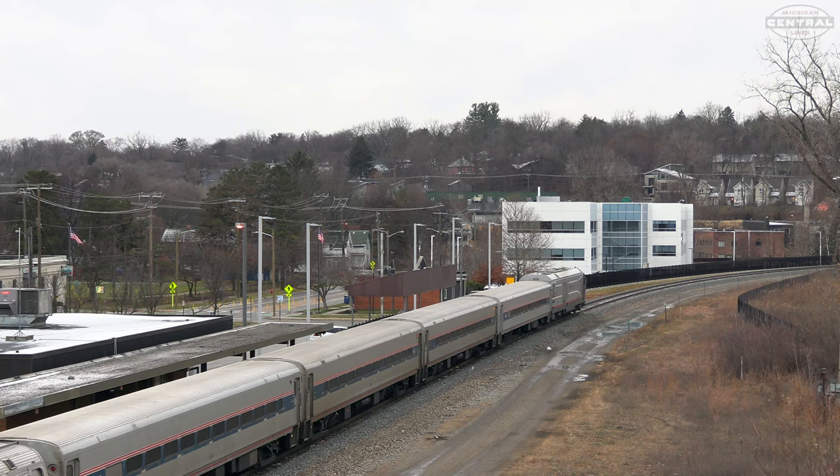After their station work was finished, they highballed out of Ann Arbor. 353 is running about 3 hours behind 351 and would be our fifth move in 3 hours in Ann Arbor.